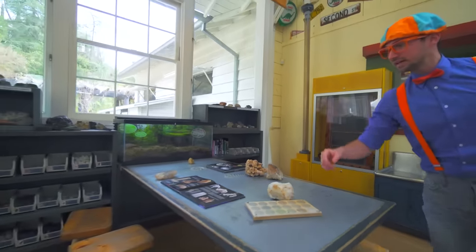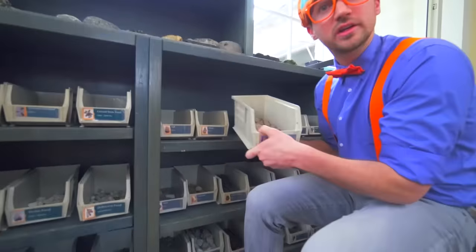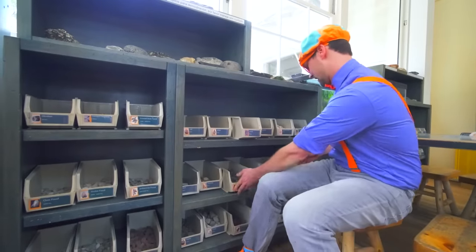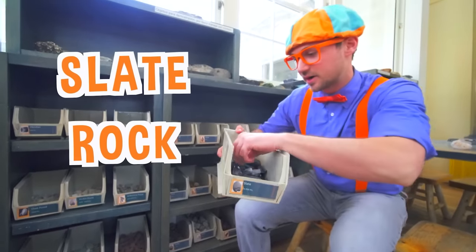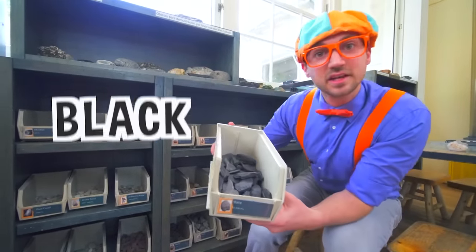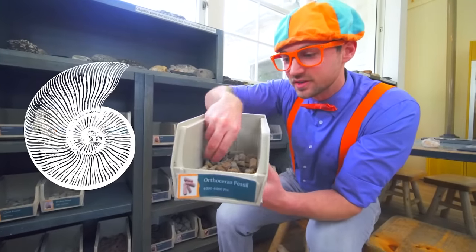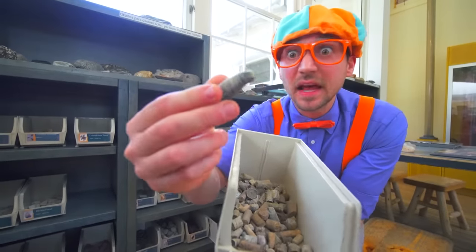Okay. Ooh, look at this! Check it out! Wow, look at all of these rocks! They're all different kinds! See? Ooh. Hey, let's see. This rock is called a slate rock. Look! That's really cool! It's the color black! Let's see what else. Ooh, some fossils! Whoa, I don't know what kind of fossil that is, but that's really neat.